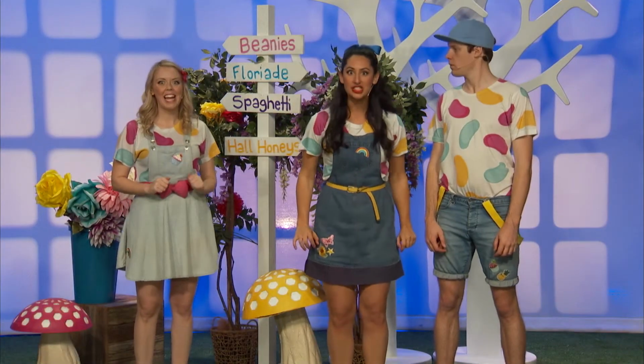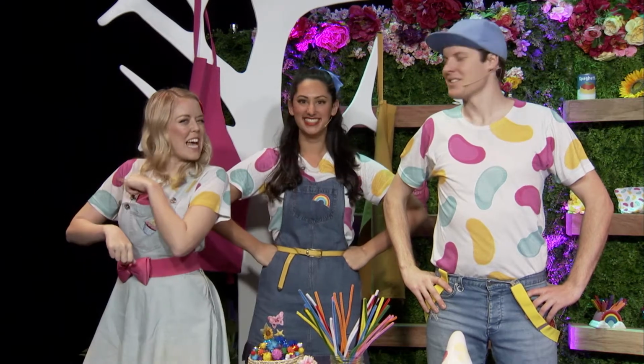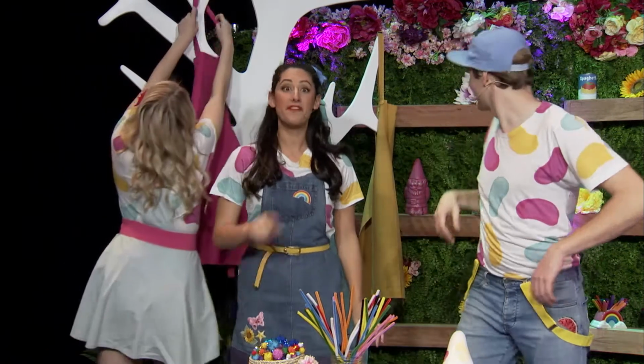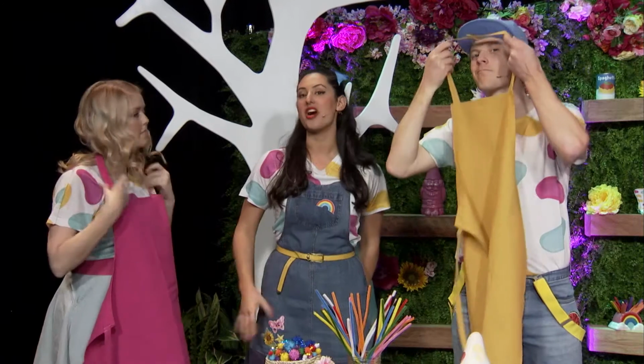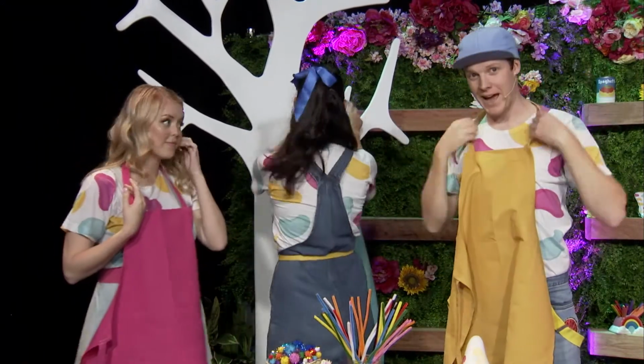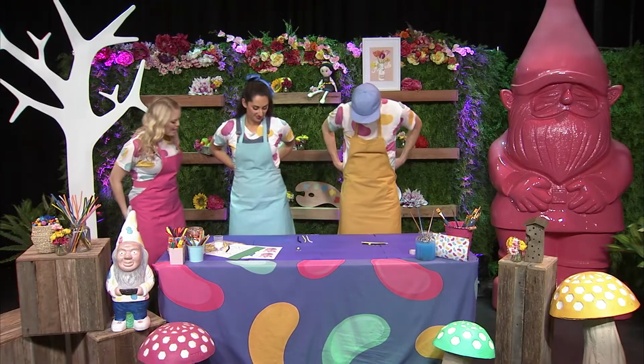Okay, Beanies, let's go make a bee hotel. To the craft table. Here we are at the craft table, everybody. That's right. But before we start our craft, we need to make sure that we don't get any paint or glue on our beautiful clothes. That's why we have our Beanies Art Time smocks. Well, what are we making today, Beanies?